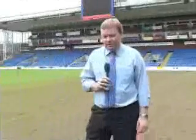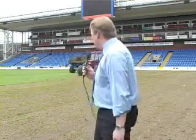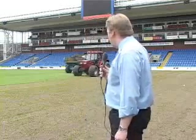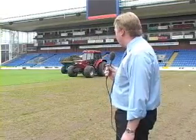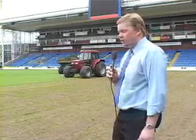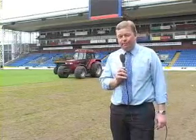Just hearing Ian talk about that and getting the pitch ready for the Premiership continues to whet our appetite for the season that is ahead of us. Don't forget to get your season ticket from the box office to guarantee your seat for the Premiership. But at the moment there's a lot of grass that's been burnt off by these tractors and going into the container behind me, and out of that container into a skip, and then out of the sky. It's a lot of rain that's going to grow the grass to make sure this stadium's ready for the Premiership.